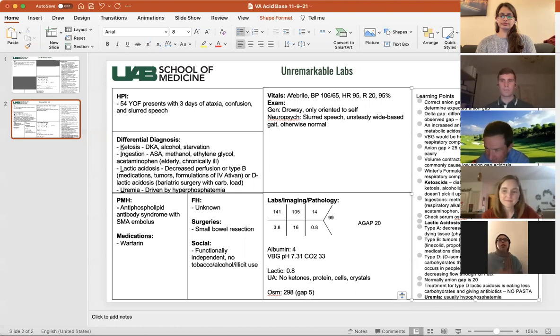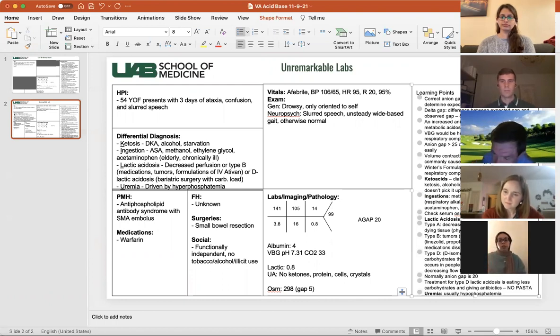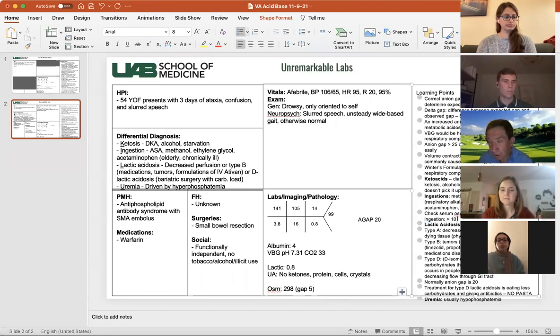I have always been taught the MUDPILES, but I feel like the KILU mnemonic is just so much more pertinent. And I did have a question about the type B lactic acidosis, if you treat it the same way that you treat the normal lactic acid, in terms of values, if you have an upper threshold where it's usually high or elevated. So if it's tumor, you'll have an elevated lactate, and it's persistent and elevated, and there's no other explanation. And then you try to treat the underlying disease. If it's a medication and you think of it, then you try to stop the medication and see if it goes away.